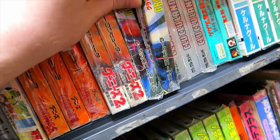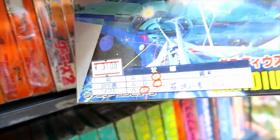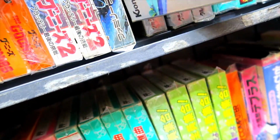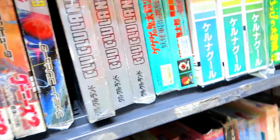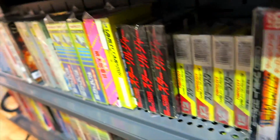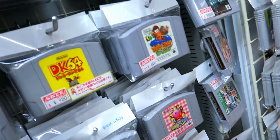Also, I'm almost certain I've mentioned this before. As we take a look at some more games, Gradius on the Famicom, great game. You can see their little grading labels on the front. So when you buy a complete game, it'll have a little slip of paper on the front with A, B, and C, and it tells you the condition of the cartridge, the manual, and the box. And if there is no manual inside, it'll also tell you that.